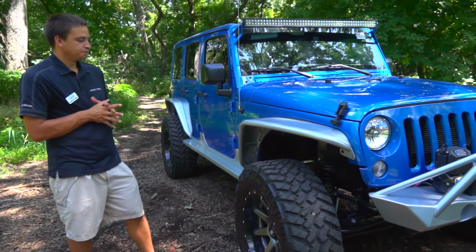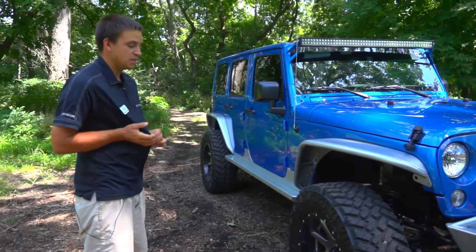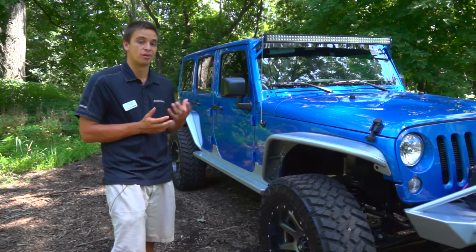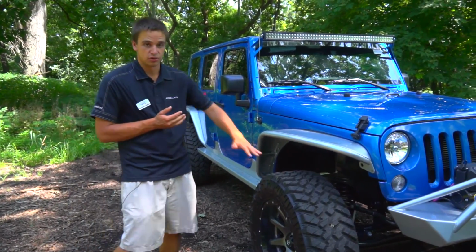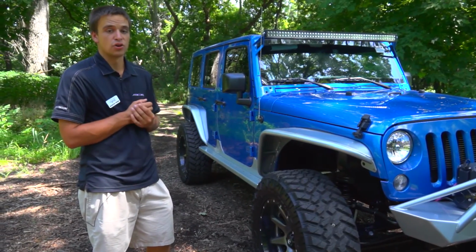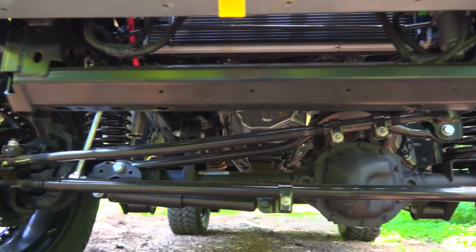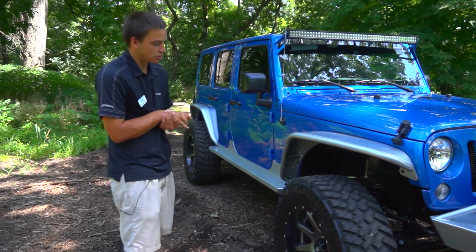So for suspension, this one got a 3-inch BDS suspension. BDS is really nice. They really over-engineer their products, and that's how they can offer a lifetime warranty on any of their suspension stuff. So anything that was used from BDS here to lift this Jeep is going to be covered. They call it their no fine print warranty, and pretty much if you break it, doesn't matter if you're on a road or on a trail, they'll replace it, no problems. So BDS is definitely one of the best companies to go to.